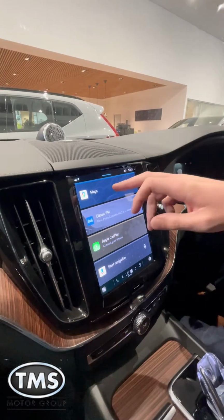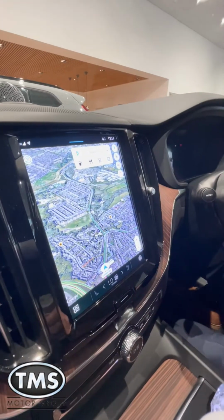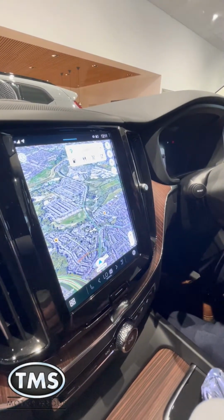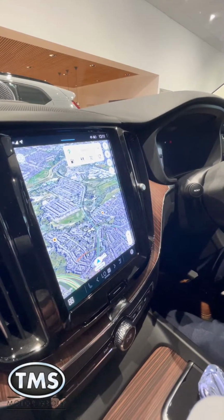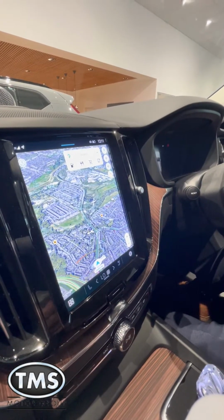So for example, you've got Google Maps at the top of the screen there, and of course, being Google Maps, you've got the satellite view option as well. When it comes to entering a destination, it's as simple as tapping search, typing in what you're looking for, and it will automatically bring it up for you.